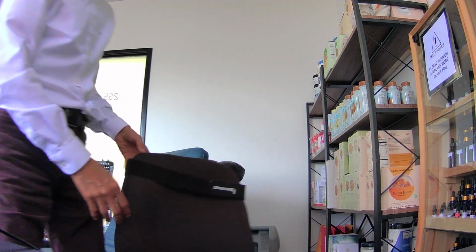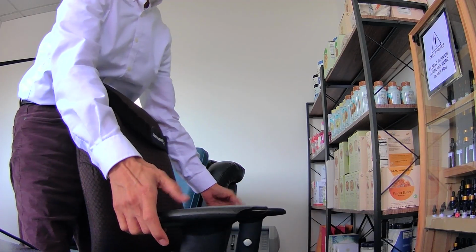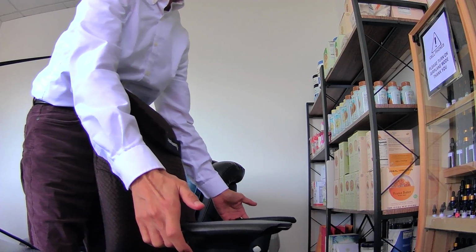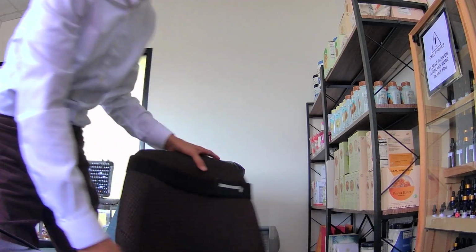So we talked about the beginnings of posture, which is getting a proper S curve. What I do with my chair is I make sure that it is at the right height. So I'm going to show you with my chair. My chair has armrests, so you want to lift it up to where your arms can rest. And I put my keyboard on my lap, so that my arms are just rested like this.